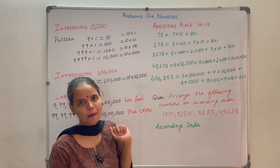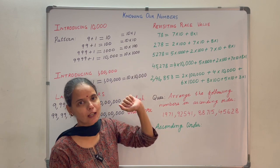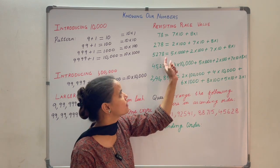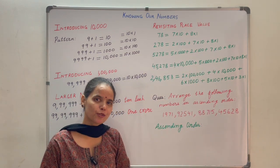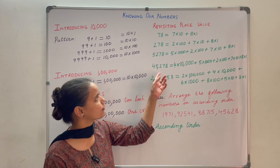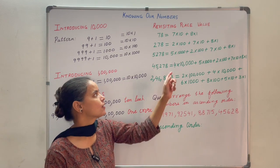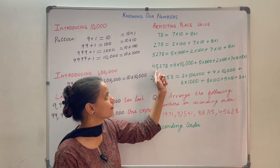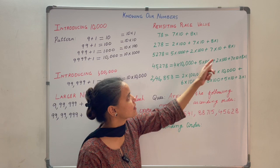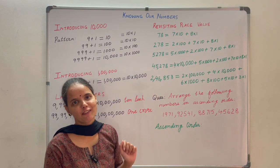Now let us take a 4-digit number, that is 5278. So the expanded form for this number is, 5 is in thousands place, so 5 into 1000 plus 2 into 100 plus 7 into 10 plus 8 into 1. So you are introduced to 10,000. So let us extend this idea further for a 5-digit number. So here 45,278 is a 5-digit number. So 4 is in 10,000 place. So 4 into 10,000 plus 5 into 1000, because 5 is in thousands place, plus 2 into 100 plus 7 into 10 plus 8 into 1. So this is the expanded form for this 5-digit number.